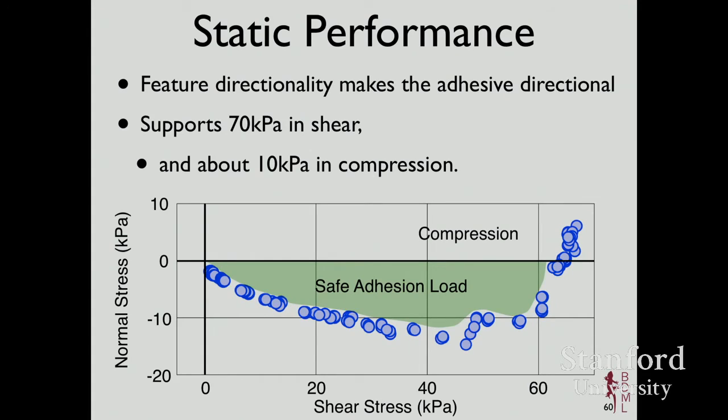If we look at its performance, we're going to see that it has directionality because the adhesives themselves are directional. They have features that go in a direction. So here we have two axes of stress. We have normal stress in this direction, so that's the ability to pull away from a surface. This would be adhesion below the zero line. And then we have shear stress, and that's the ability to sort of do what friction usually does for us. And so we see that this adhesive, when we pull in shear, is able to develop some pull-away force, so it locks onto the surface. And as we remove that force, it's going to go back to the origin where it's simply removed. So that's pretty interesting.